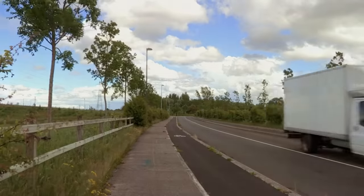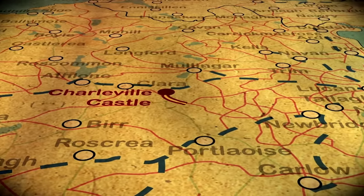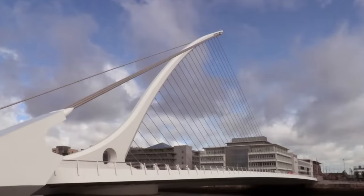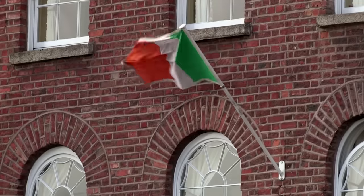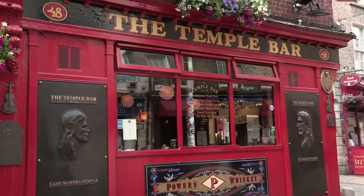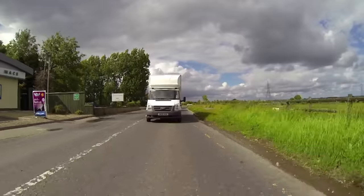The next morning, Drew and T are heading from Charleville to the capital, Dublin, land of George Bernard Shaw, Oscar Wilde, and Joyce's Ulysses. Along with literature and dry stout, will it be home to some excellent salvage?